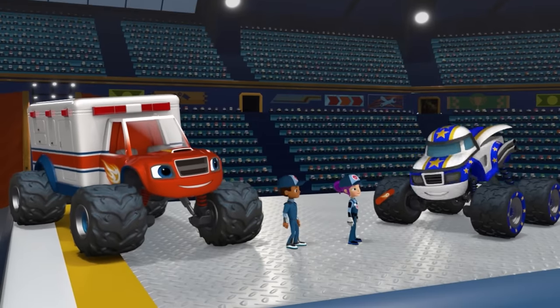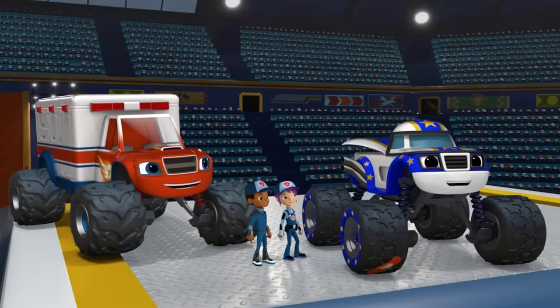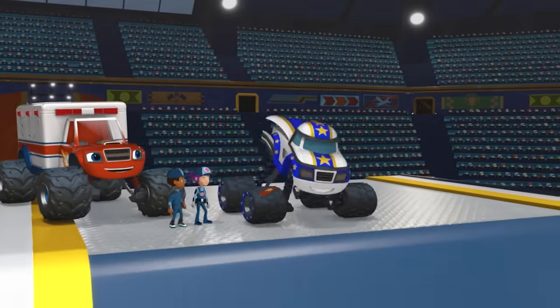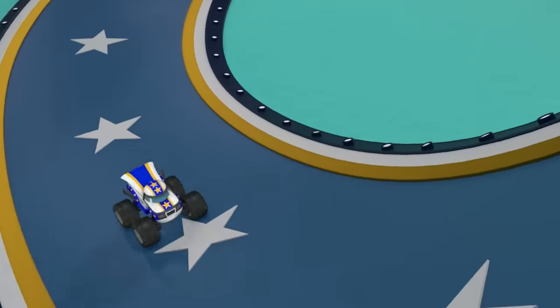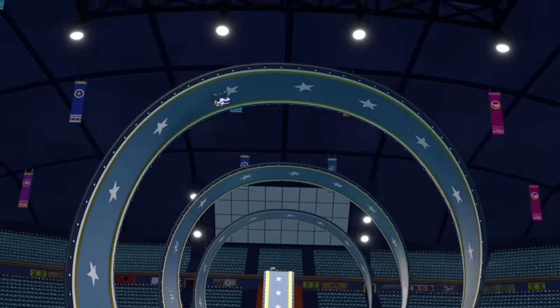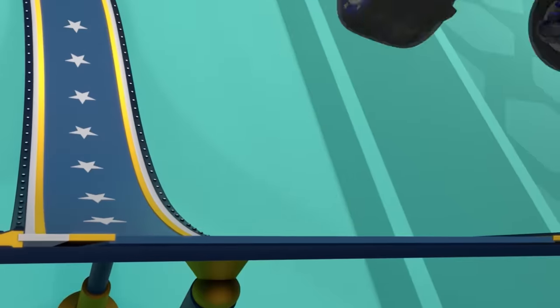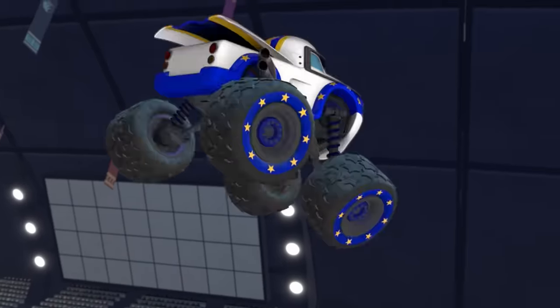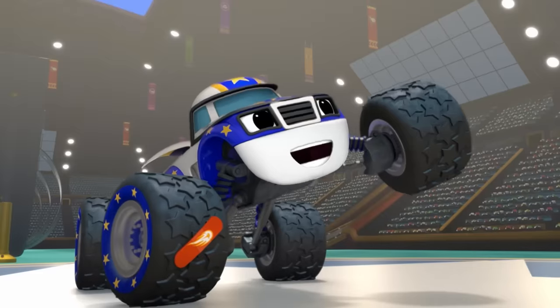Thanks, paramedic team! Ladies and gentle trucks! The moment you've all been waiting for! Here goes Darrington! Through the loop-de-loops! And now for the final jump! Ta-da!